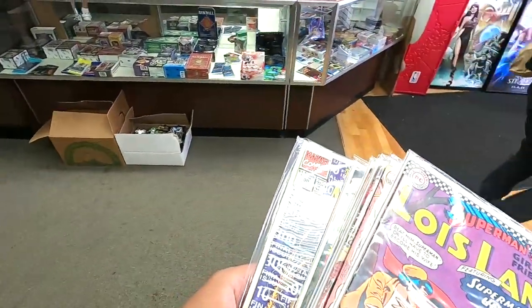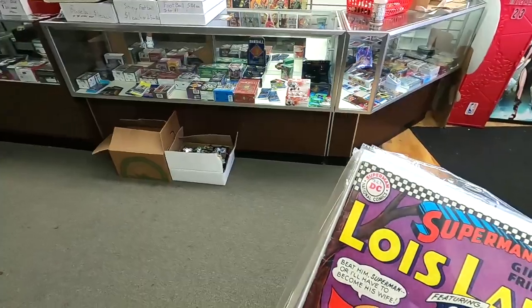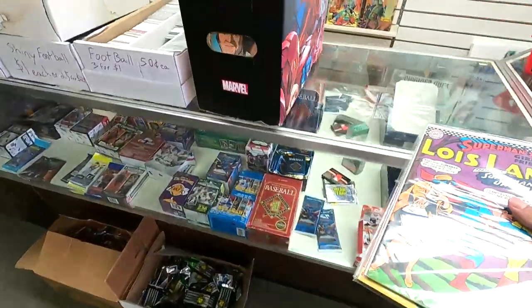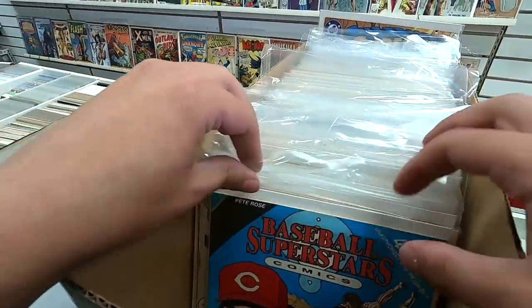And if we made a nice stack, would you be able to work with us on sticker price? 100%. Awesome. Yeah, I always work with people. The more money you spend, the cheaper it gets. Cool.